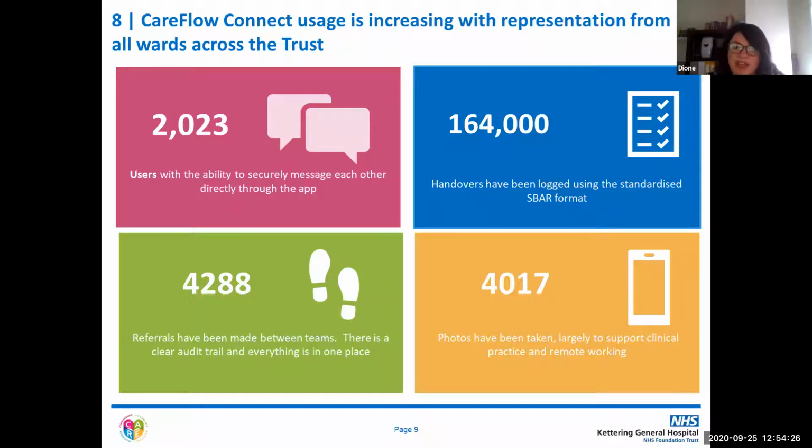I don't know what to do. Can you help? So we had a look and revised, with the lead nurse for practice development, the process for tissue viability, and decided that we would use Connect. And now that's very much embedded.